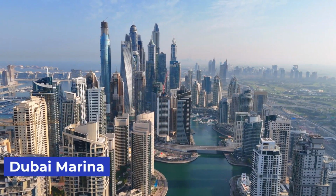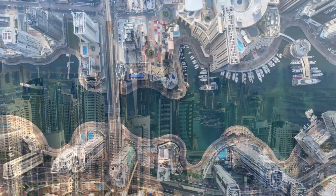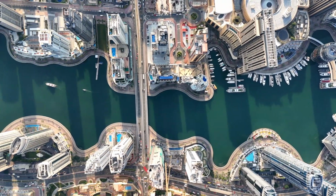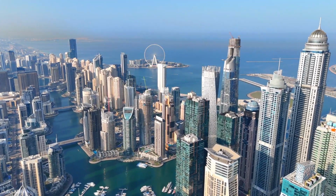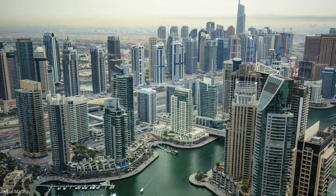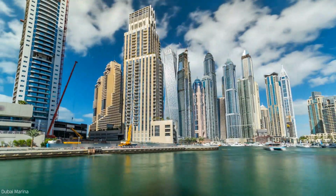Dubai Marina is a vibrant waterfront district known for its skyscrapers, luxury residences, and lively nightlife. Built along a 3 kilometers artificial canal, it offers stunning views of the Arabian Gulf and an upscale urban lifestyle. Home to iconic towers like Cayenne Tower and Marina 101, it features world-class hotels, fine dining, and shopping at Marina Mall.